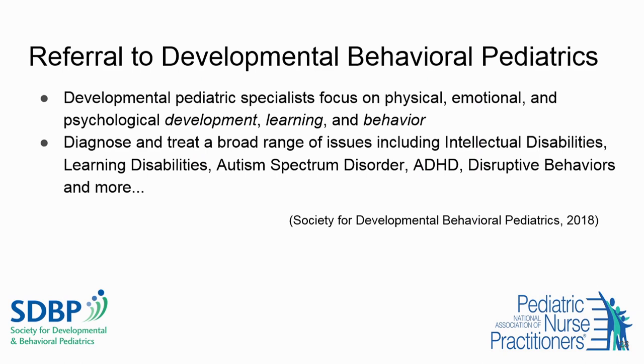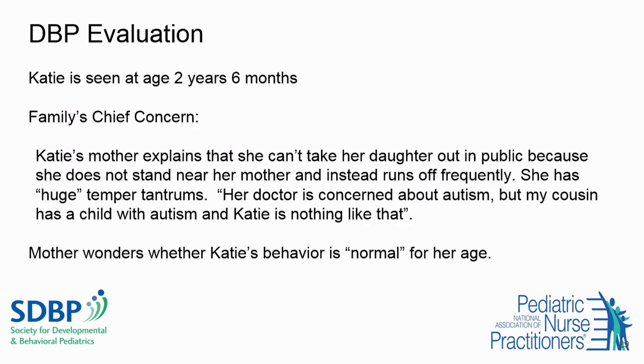And just for any, does anyone here not know what developmental behavioral specialists do? Maybe we don't need this slide, but we just wanted to make the point that DBP is really a broad field. We take a holistic view of the child, and we're looking at a whole range of developmental conditions, behavioral conditions, attention and learning issues. So that can all be assessed in the evaluation, depending on the individual child. So let's move on and see what happens in the evaluation.